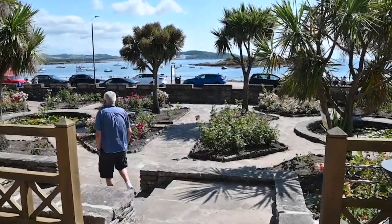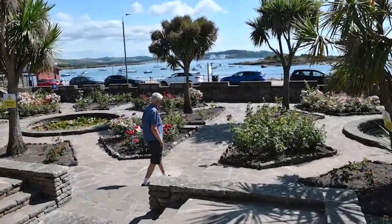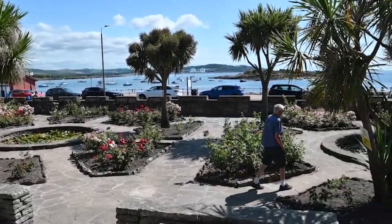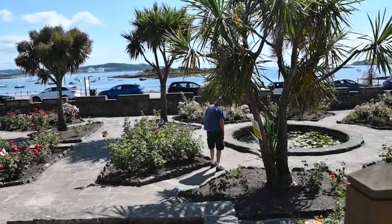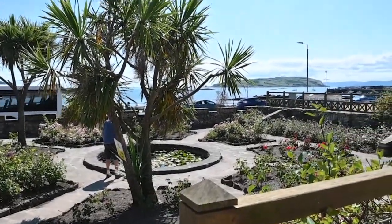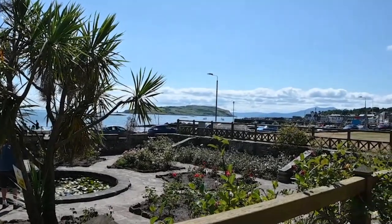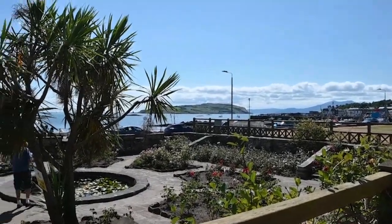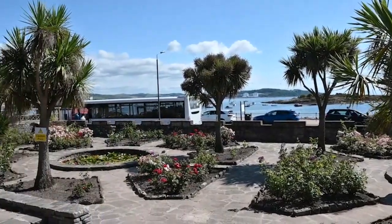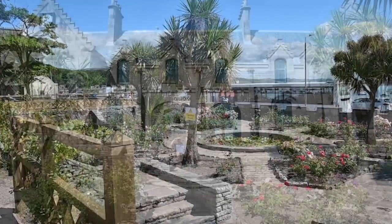Made our way into Millport. We've come to the garrison house and here they have an arts and crafts movement garden. All the crazy paving, wild planting, lovely sort of lily ponds there, and you can see in the background little Cumbrae over there, and Arran. It's just such a lovely day and a lovely spot. Really nice place. The garrison house I'll show you next.